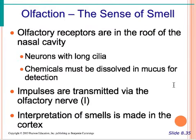All right, so olfaction is the science word for your sense of smell. Your olfactory receptors are in the olfactory bulb, if you remember from dissecting your sheep brain. The neurons go through the cribriform plate. They have these long cilia, and then the chemoreceptors are at the top of the cribriform plate, or the nasal sinuses, or the nasal chambers.